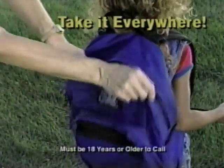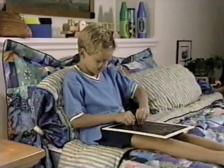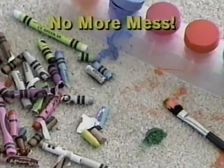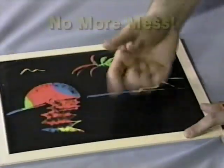You can pack it anywhere. Use it by the pool or in your seat. Marvin's Magic can't be beat. It's art for anyone at any time. And remember, no crayons, no markers, no mess. Like finger painting with magic. And there's no messy hands.